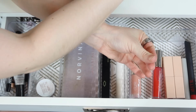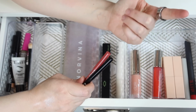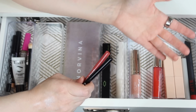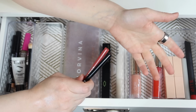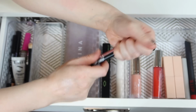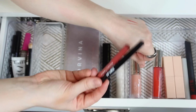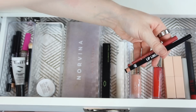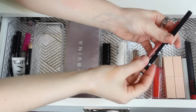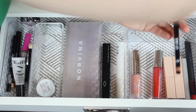I haven't been wearing lip liner that much lately. I've just been more in the mood to throw on either a tinted balm or a gloss. When it gets really hot outside, I just want things to be easy and as few steps as possible. So I might just take a break from wearing lip liners for a little bit. I mean, I have them in my new little pencil organizers, so they're right there if I want to use them. But yeah, we'll see.